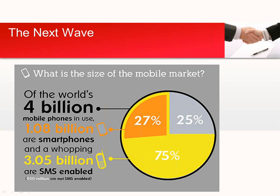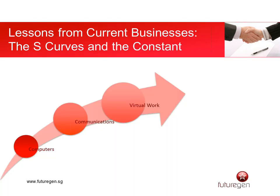But again, I caution you that the pace of change is very fast in technology. While today it may be mobile, tomorrow or in a few years it will be something else. So constantly we're looking at our businesses, what's the constant? If we step back, we see that we rode several successive S-curves in technology.